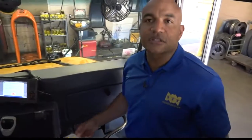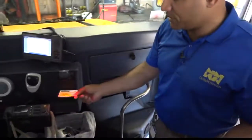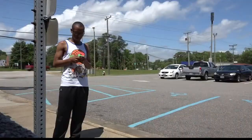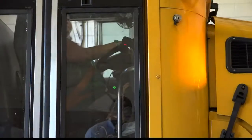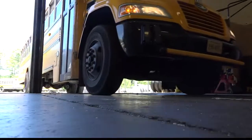School transportation officials are piloting what's called student ridership at two early childhood centers, Denby and Lee Hall. The software allows parents to track if their child made it safely on and off the right bus at the right bus stop. Raheem Gunn is already on it. He uses the app to check on his four-year-old. Let me know when my daughter's going to be arriving at the bus stop, when she's going to get home.